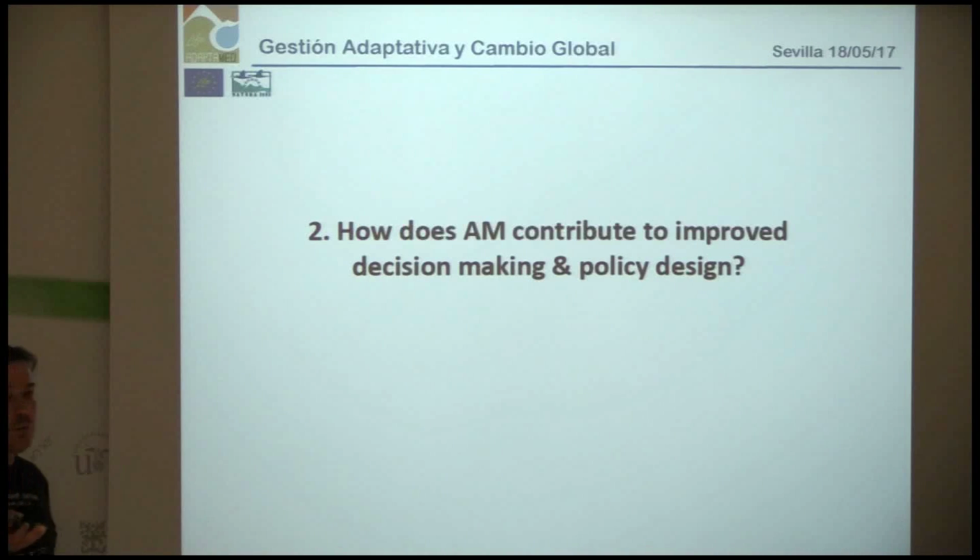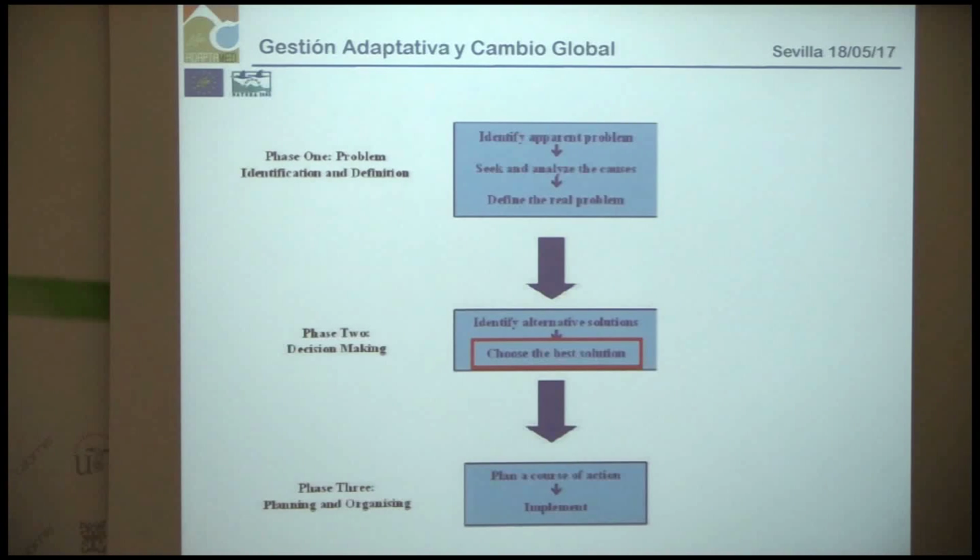Okay, and why do we think that adaptive management is critical to do proper management? Our experience in decision-making and policy design is mostly at the operational level, so it's mostly on the management of small things, but we have participated also in the making of regional rules, national legislation, and European legislation. And we find a common pattern on why policies tend to fail.